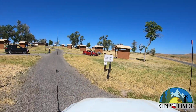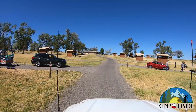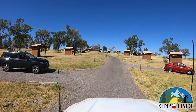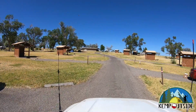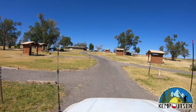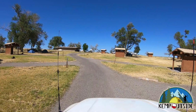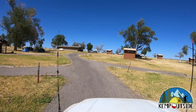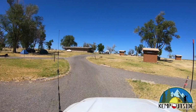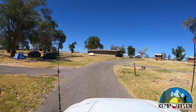So we're going to hang a left into here, I'm sorry. And that should be 33 to the left and 34 to the right. 35 to the left, as you can see. And then these sites have the shelters over the picnic tables, which are pretty nice. As you can see, these parking lots aren't very deep, so if you do have a trailer or an RV, you're going to want it to be pretty short.